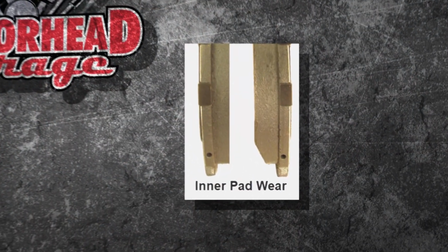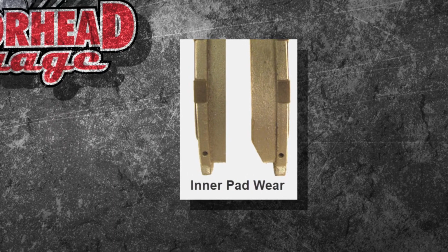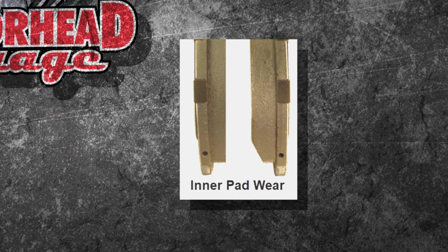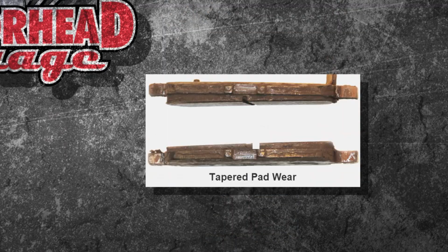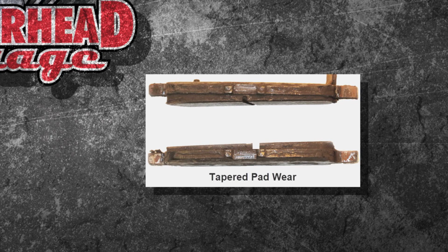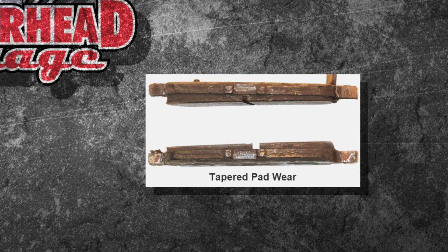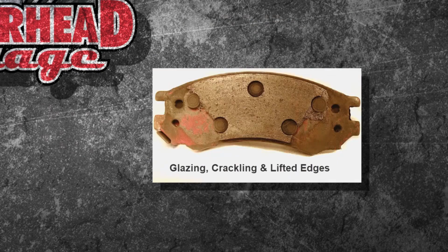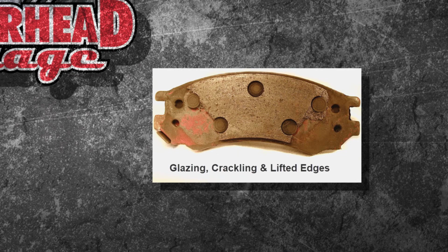Starting on this first one, you've got inner pad wear. Now, your inner pad wear, because of the floating and moving calipers, is probably due to your slides sticking or not moving, and your inner pad's going to wear out. You've got tapered wear here, which is usually caused by misinstallation of the pad, and the pad's kind of off center there on your rotor or your actual caliper itself. That's a problem. It starts to get hot, starts to burn up.